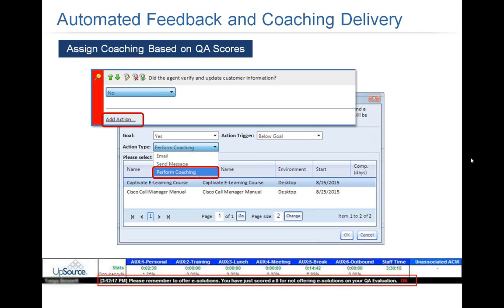And then we've got to take it full 360, right? If you're not taking action on your quality assurance, then you're missing a huge opportunity to improve quality and performance. So what we've done is, in the QA form, you can actually add an action to each question if you'd like. And the action could be send the agent an email, or, what many of our customers prefer, sending a message to the ticker, which is always up.